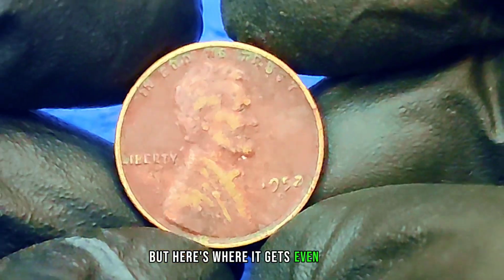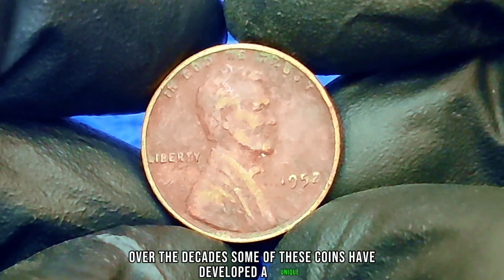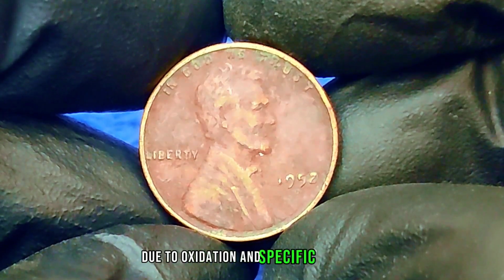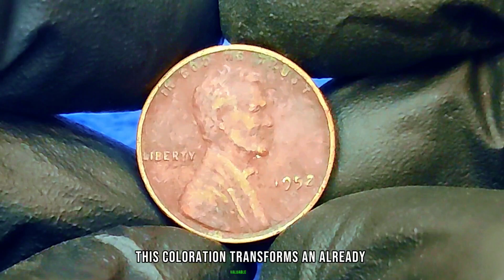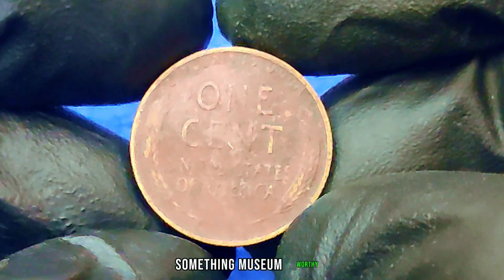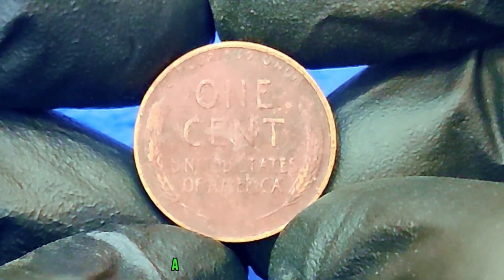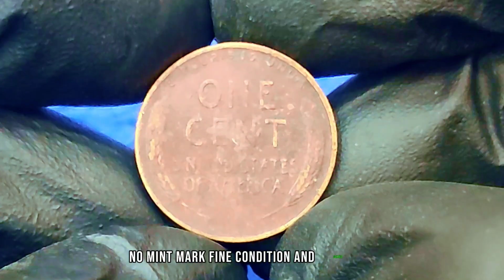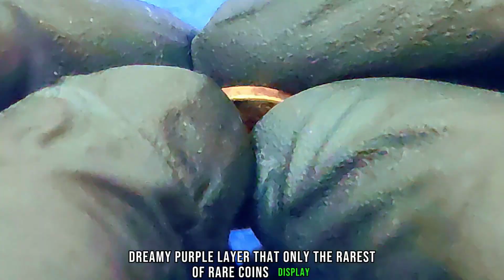But here's where it gets even more electrifying. Over the decades, some of these coins have developed a unique, mysterious light purple hue due to oxidation and specific storage conditions. This coloration transforms an already valuable coin into something utterly extraordinary, something museum-worthy. And today we're talking about that exact variation. A 1952 Lincoln wheat penny, no mint mark, fine condition, and coated in a faint, dreamy purple layer that only the rarest of rare coins display.